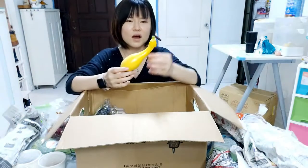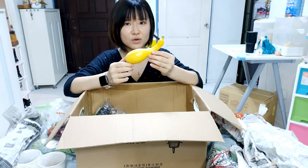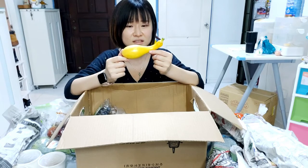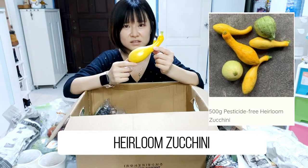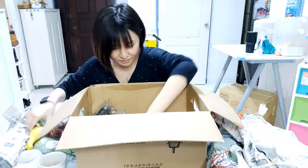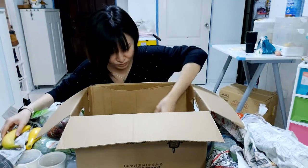Next, what is this? Oh my god, this is like testing my veggie identification level, which is very low. What is this? Is this a fruit, or is this a zucchini? Is this like a baby zucchini? I think so. This one, banana, yeah, very simple. So I think I'm left with fruits over here.